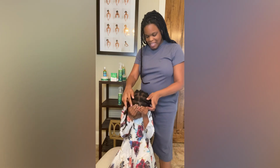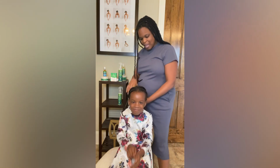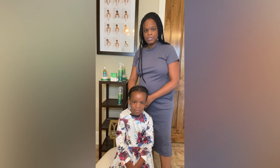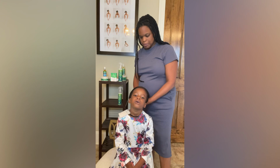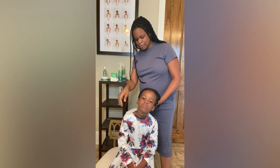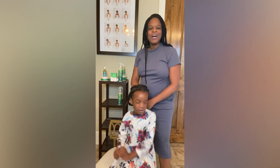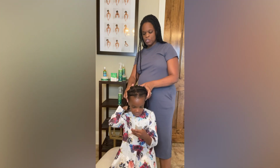But that's it. That is our protective style routine. This routine can be used with or without a protective style. But you can even take the tag off of your dress. It can be used with or without or whatever, but I just wanted to come and show you guys this.